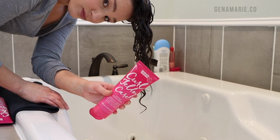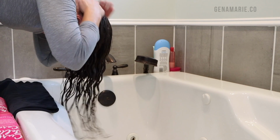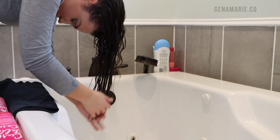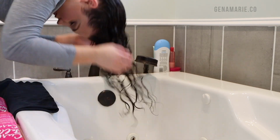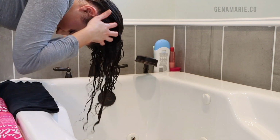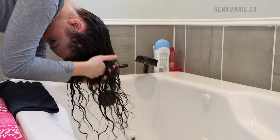Now I'm using my conditioner again, and yes, I do still condition after I shampoo, even though I did detangle with it before, and that's because you do need conditioner after to lower back down your cuticle, because when you are shampooing, that is raising the cuticle of your hair, raising the pH of your hair, and you need to lower that back down with conditioner, which then lowers your pH back down, which smooths frizz.